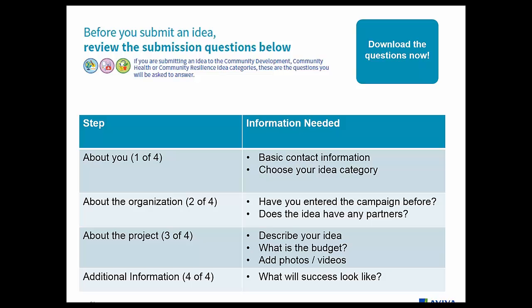The second focuses on the organization, so your charity. You'll be asked if you've entered the ACF before, but from the poll that we just did, it doesn't seem like a lot of you have, or if you have any additional partners. The Aviva Community Fund has no restrictions on submitting an idea for funding year to year, so don't worry about if you are one of the ones that have submitted an idea, even if you have gone on to win. The fourth section will ask you about your key performance indicators.